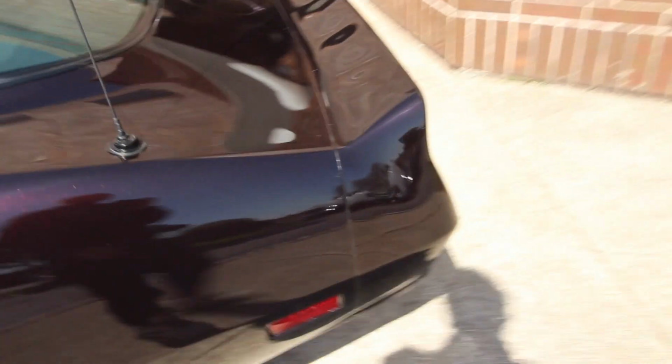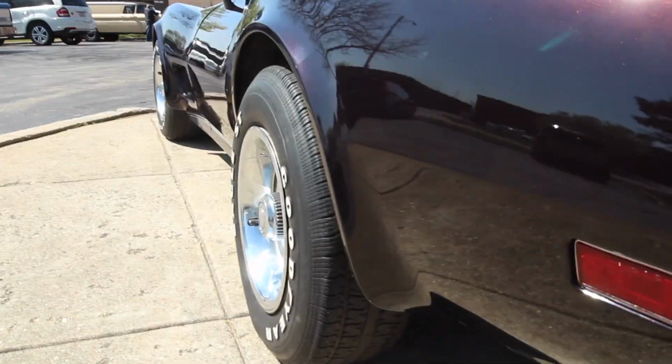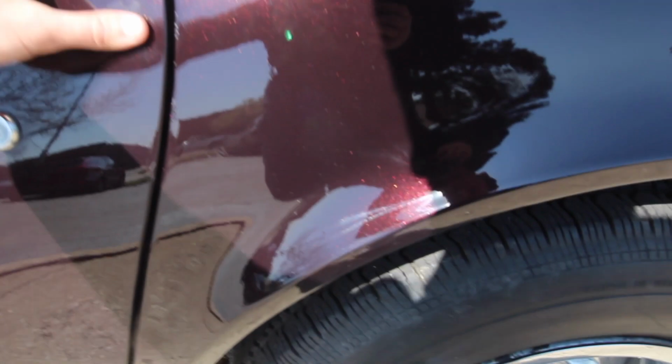Painted T-tops. Various flaws on it. A little bit of checking. A couple of chips. A little touch-up, another touch-up there. But the paint is beautiful. This color, I can't get over this color. Couple more stone chips.